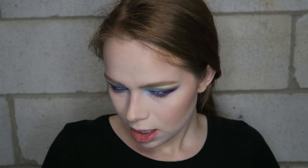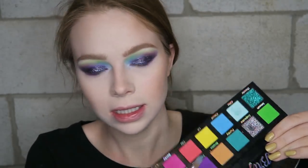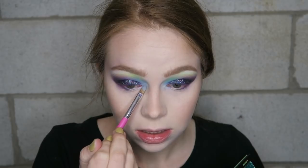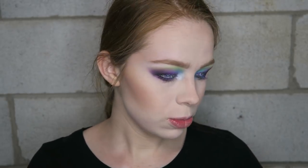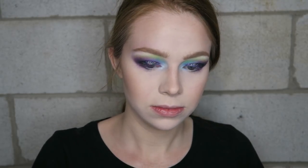Let's just go ahead and go on to the lower lash line. I'm just going to go ahead and start off with that shade Glitz right here, and just go ahead and make that more vibrant. I've got like 4 more matte shades to use in order to have used the entire palette, other than the glitters. I'm going to start off with the shade Becky.